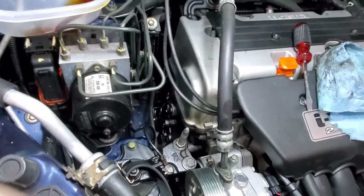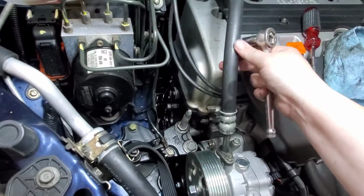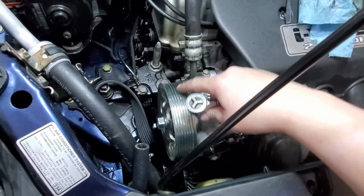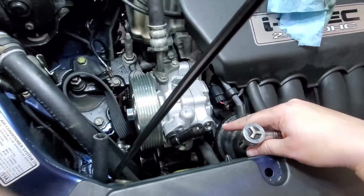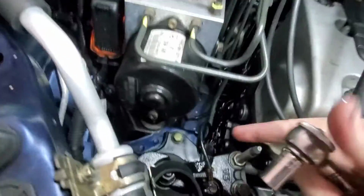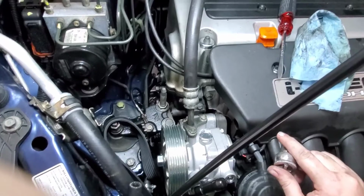Alright, got the line back on here. This new power steering pump. We've got to put the belt back on and put the reservoir back, which goes right there. So we are almost done.